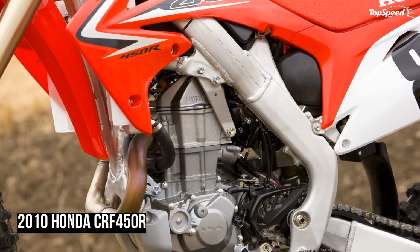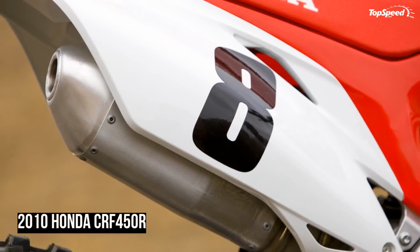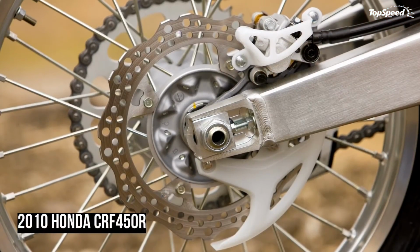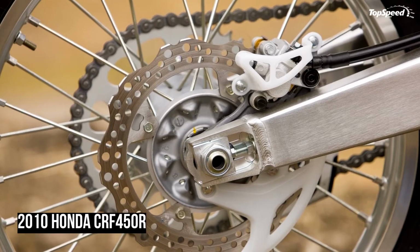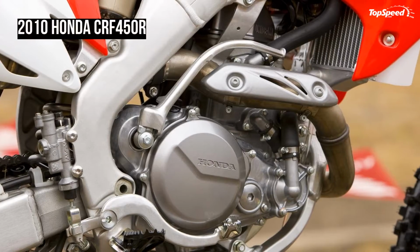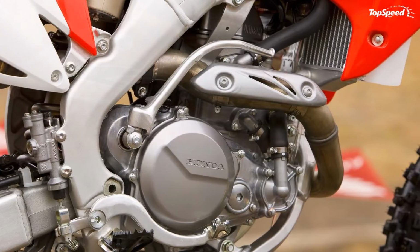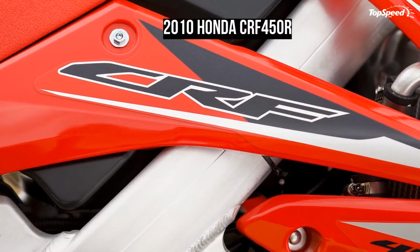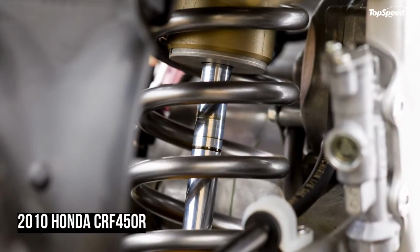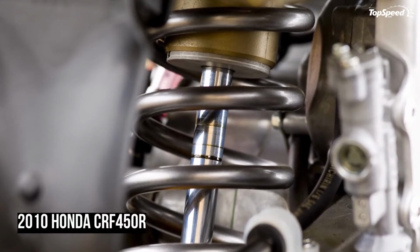McNews: The handling complaints they received from the 2009 model were attended to with the suspension settings instead of messing with the chassis. The rear end now flows more easily through the stroke while the front end is basically just stiffer initially. This all adds up to a much more assured ride that keeps you comfortable and allows you to ride more aggressively. Motocross, Transworld: everything else that we've come to expect from the Honda CRF450R is still there.